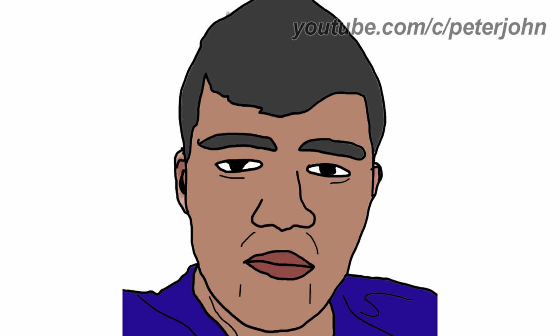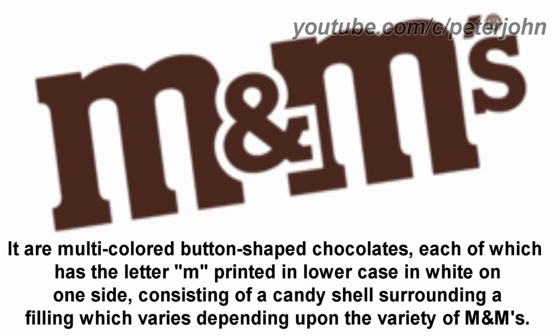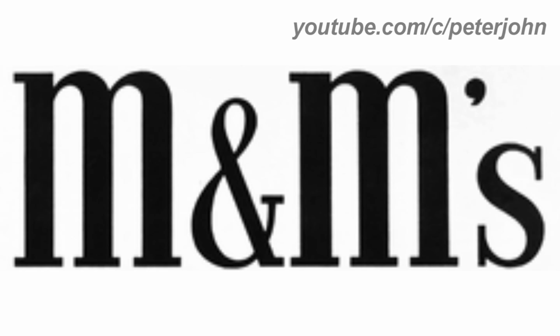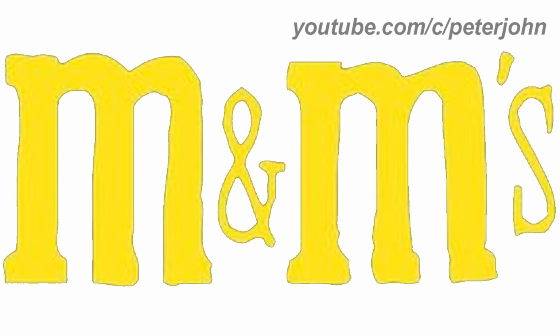All right, now I'm gonna talk about M&M's. They are multicolored button-shaped chocolates, each of which has the letter M printed in lowercase in white on one side, consisting of a candy shell surrounding a filling which varies depending upon the variety of M&M's. 1941 to 1954, there is the word M&M's in black text. 1954 to 1971, there is the word M&M's in yellow text on a black background.